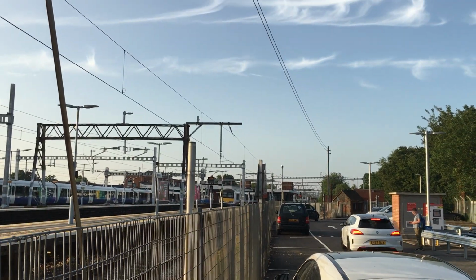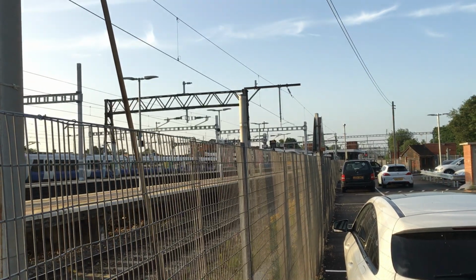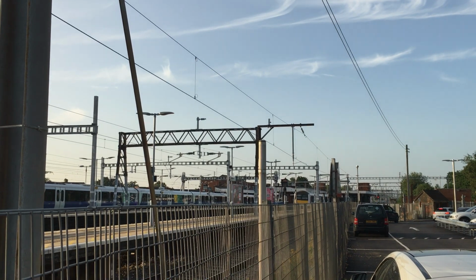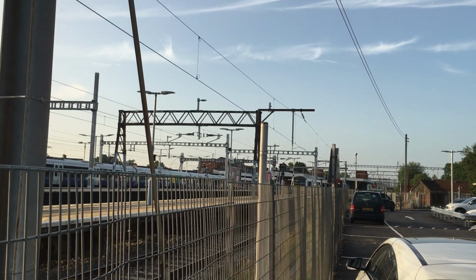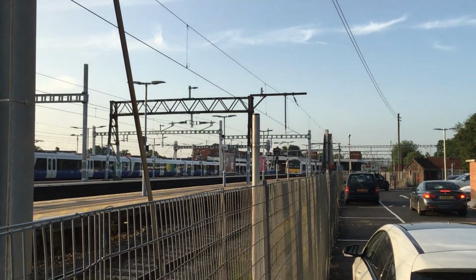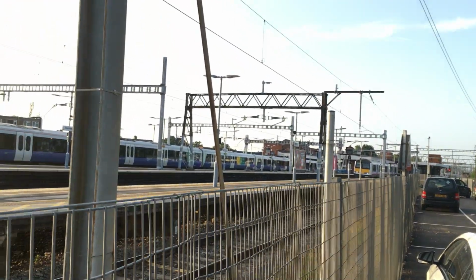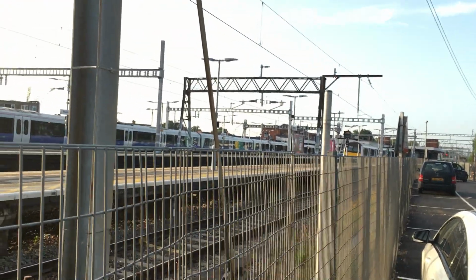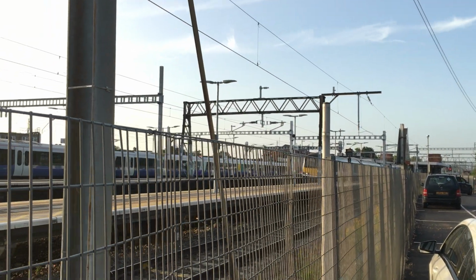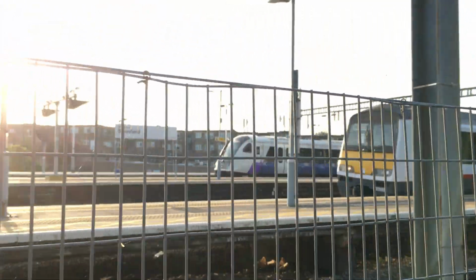Our 321 is still there. I believe it's going now, making a Greater Anglia service to London Liverpool Street, departing from platform 2. Not sure where it's come from, but hey ho. Anyway, it's in its new livery, I believe. And I'll get the numbers for you now. 321 302.